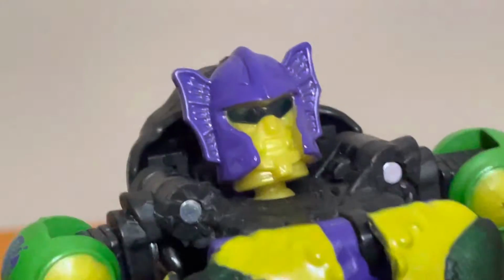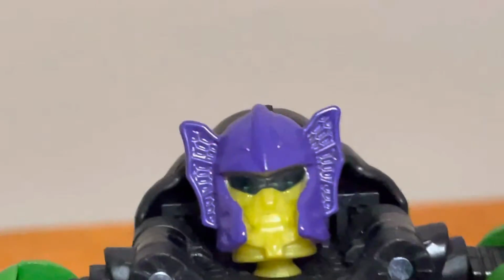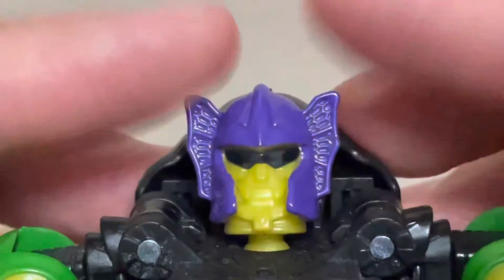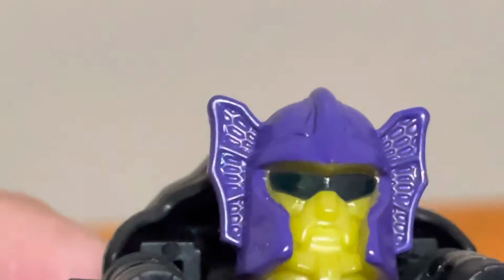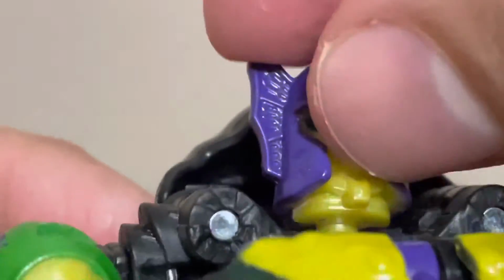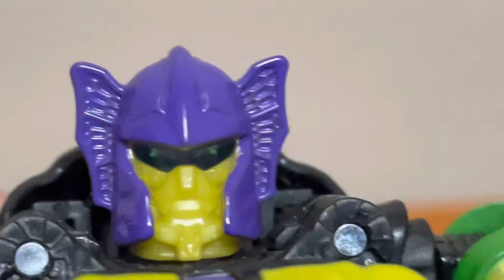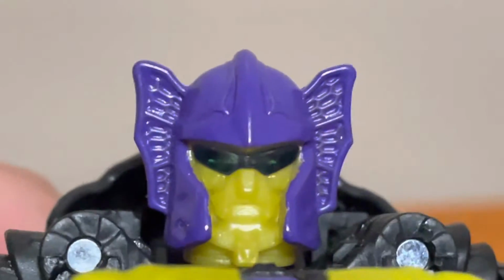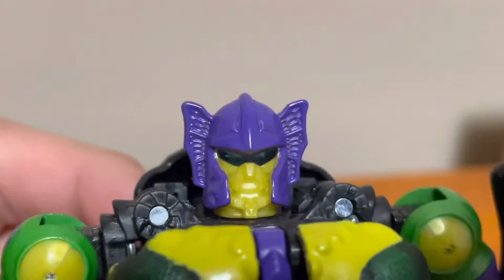Yeah, so that became Waspinator's primary head in the show. This head was never in the show. They didn't end up using it. I can see why. It is a bit of a generic looking head, but I kind of like it. I don't know why, but it makes me think of an evil version of Optimus Primal.